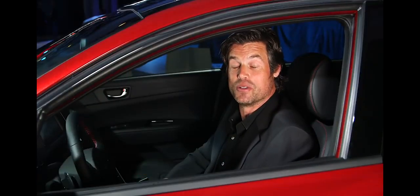One thing that stays the same, though, is its 10-year, 100,000-mile warranty. They haven't announced pricing on the new Optima yet, but they do say to keep your eyes open for it in showrooms by the end of the year.